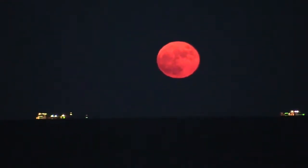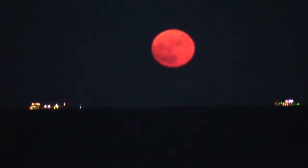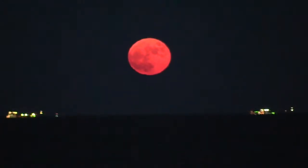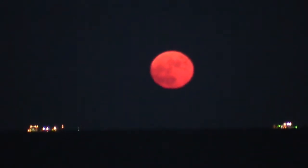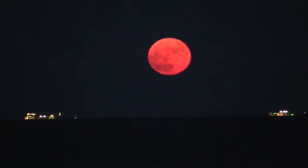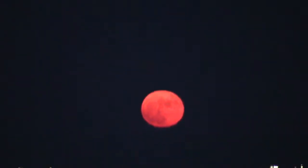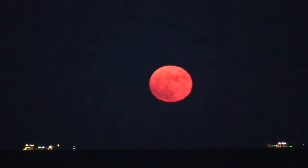There's a lot of haze out right now, so once it gets up a little bit further, it should be a little bit easier to see. But there's a Sturgeon moon. It's neat down here on Bolivar, and if you're down here, you've got some time. And I'm going to try and keep the horizon in it as long as I can.